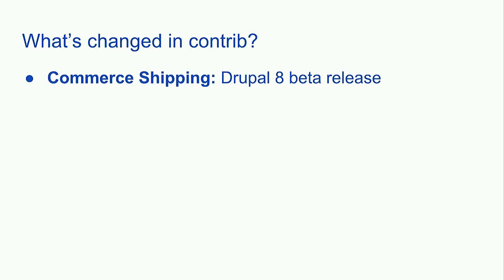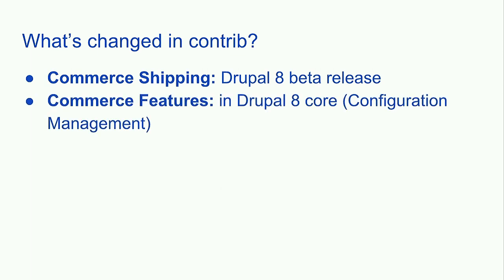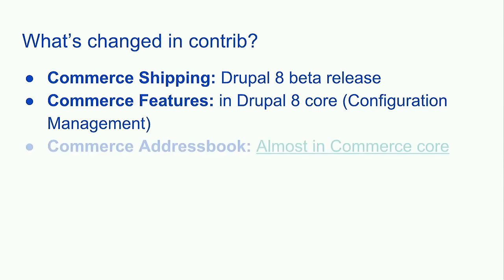Commerce Shipping is still a separate module. It's got a beta release going on. I don't really use it, but it is something that a lot of people use, so it was worth mentioning. Commerce Features is obviously in Drupal 8 core now with the configuration management system, so don't really need something separate for that anymore. Address Book is almost in Commerce. It almost made it, but they didn't quite finish it for the official Commerce release, so it'll go into the next release or something. I was expecting to have to change this, but yeah, didn't quite make it yet.